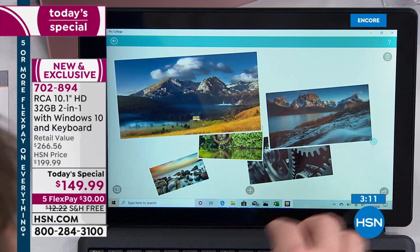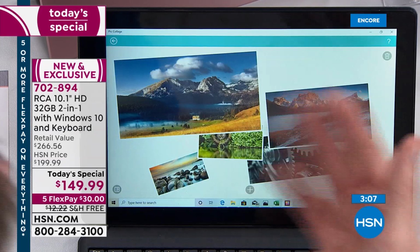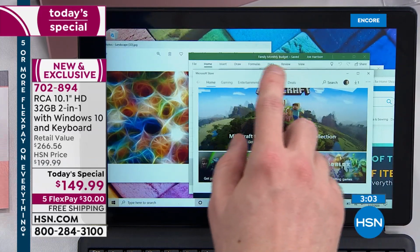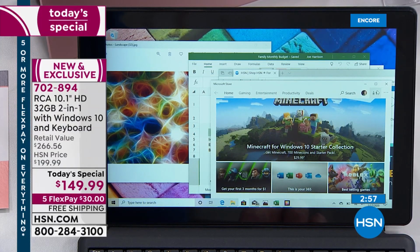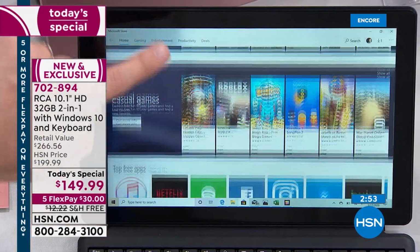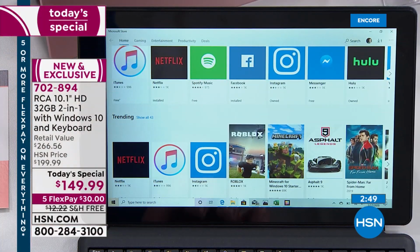But my wife, she actually bought an e-reader that she uses hers for e-reading. It costs $250 just for an e-reader. This one, you can read your books too, because in the Windows Store, you can download your Kindle. You can download the Nook app, and now you can read all of your books right through here. Makes it really simple to be able to have all that content.